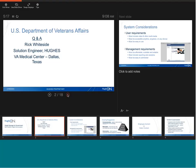So for patients and visitors, the Wayfinding solution and the Now Serving solution, which can be paired with live TV, are used in high traffic areas and waiting rooms to provide important information and updates. The staff-facing screens provide human resource updates and announcements, upcoming events, training, and other important information. Some information crosses over and is made available to both staff and patients, such as emergency broadcasts.